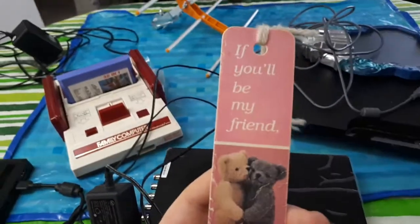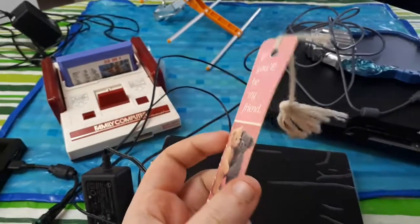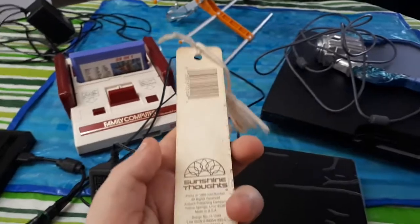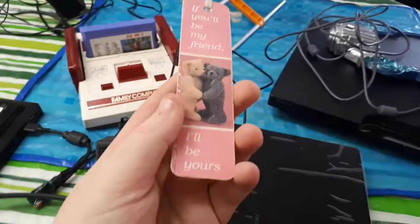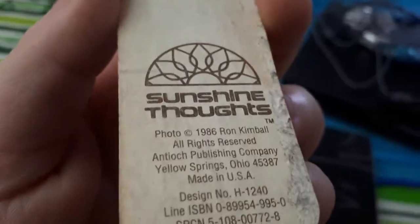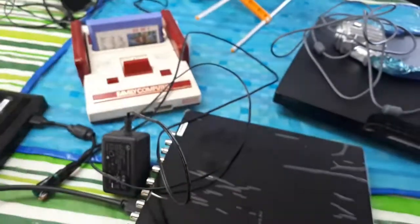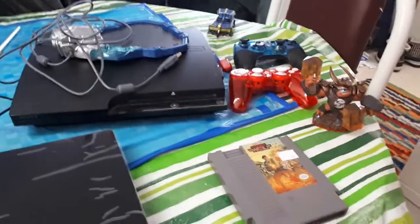Before I start the video, one quick little thing I want to mention. My mom showed me this. She left it on the table by accident, really. She took out her purse, didn't want to get it wrecked. But it's an old bookmarker, and it is from 1986. And it's still holding up really good. She said she got this from one of her aunts. So yeah, let's just add that in really quick, even though it's not electronic related.